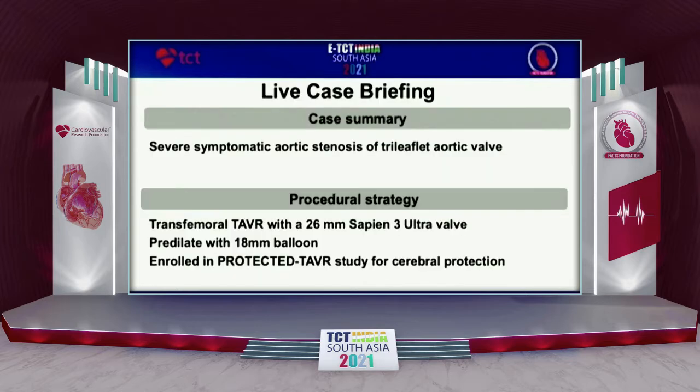All right. So case summary, this is severe symptomatic aortic stenosis of a trileaflet aortic valve. The procedural strategy here is going to be transfemoral TAVR with a 26 millimeter SAPIEN 3 Ultra valve. Pre-dilation first with an 18 millimeter balloon. The patient is enrolled in the PROTECT TAVR study for cerebral protection.